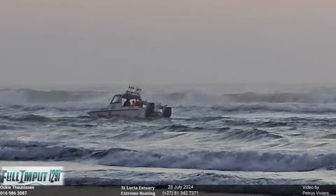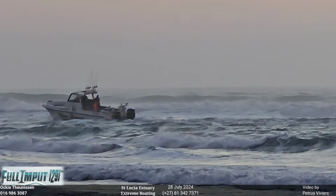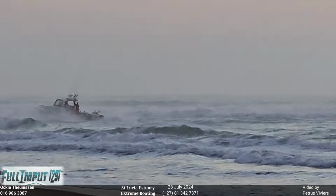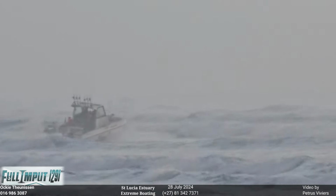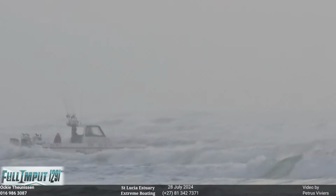He's now first cleaning windows. You can't see the gap on his right hand side. The overspray fogged up the windows. He's going to run further north. Yo, that's going to become a difficult launch now. A lot of white foam to deal with.